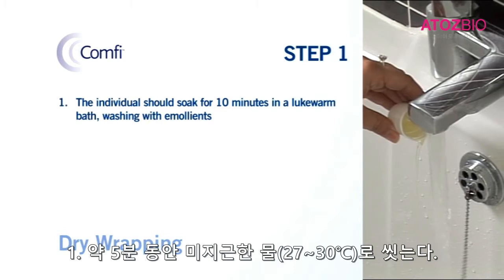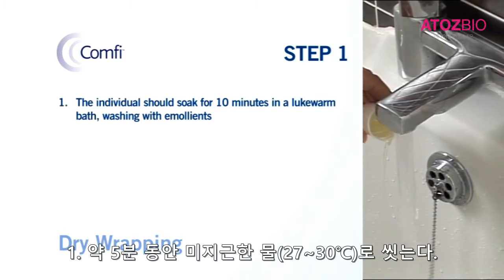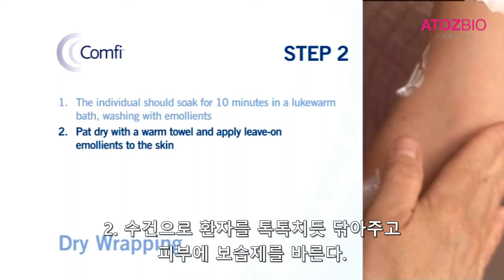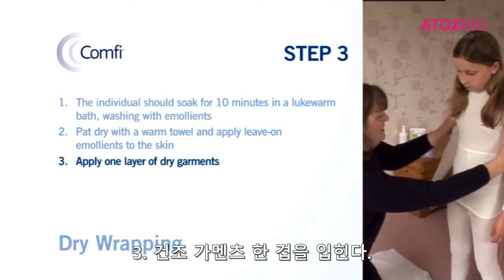Step 1. The individual should soak for 10 minutes in a lukewarm bath, washing with emollients. Step 2. Pat the patient dry with a warm towel and apply leave-on emollients to the skin. Step 3. Apply 1 layer of dry garments.